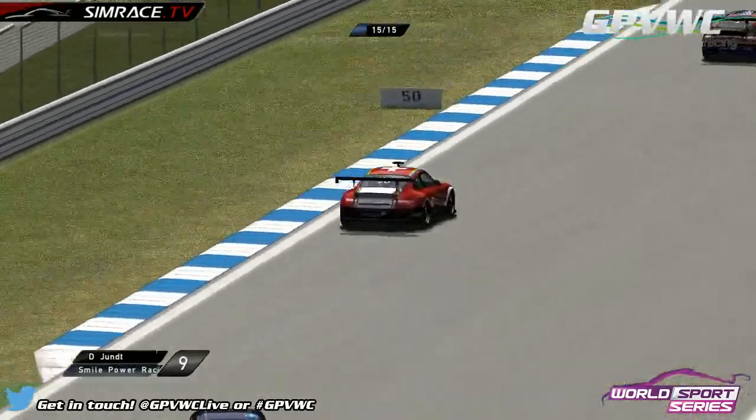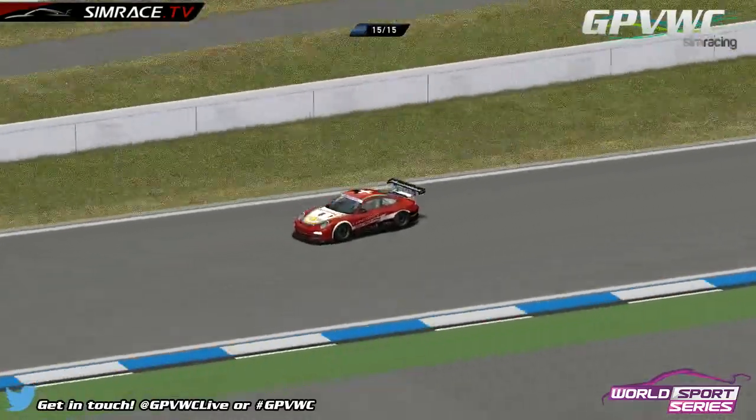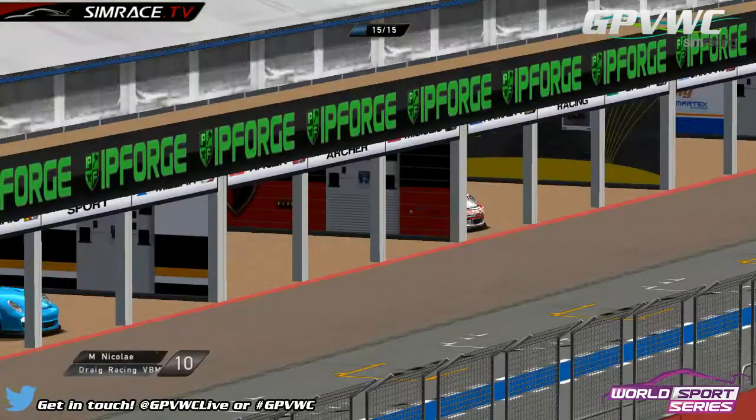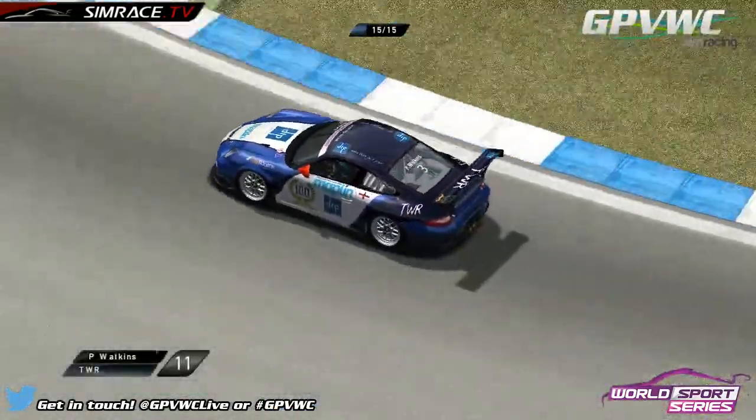And then it's David Junt, P2 in the championship with 36 kilograms of weight ballast. He usually thrives in the reverse grid races though. So one to watch throughout this evening. And rounding out the top 10 is Marius Nicolai in the drag racing, who's not left pit lane. Oh dear. That then promotes Paul Watkins into the top 10. I believe that's his first top 10 appearance this season, so good for him.